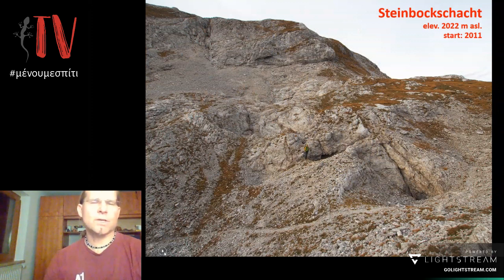Okay, now we come to Steinbockschacht. It is one of several hundred openings you can find. Here is a small second entrance.